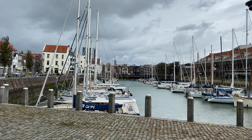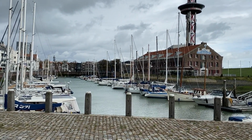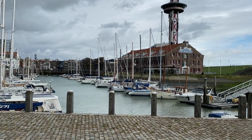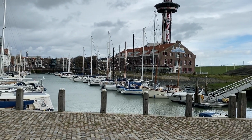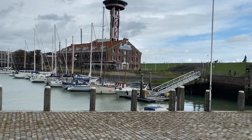The inner harbor, it's only 1 meter deep when it's low tide to get into this harbor. So we are not laying here, we're staying outside, but cute place.